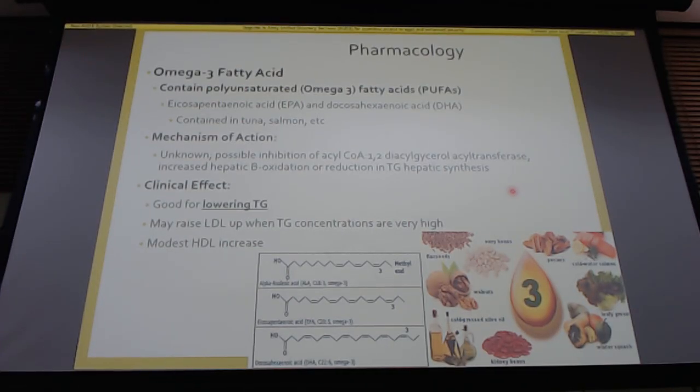Okay, here are some of our other meds that we do still see used, just not as often. And typically they will be add-ons to some of our other medications. So looking at your omega-3 fatty acids, you have two different types that can be in there. You have your EPA and your DHA. You can also get this from your diet and some of our fish.